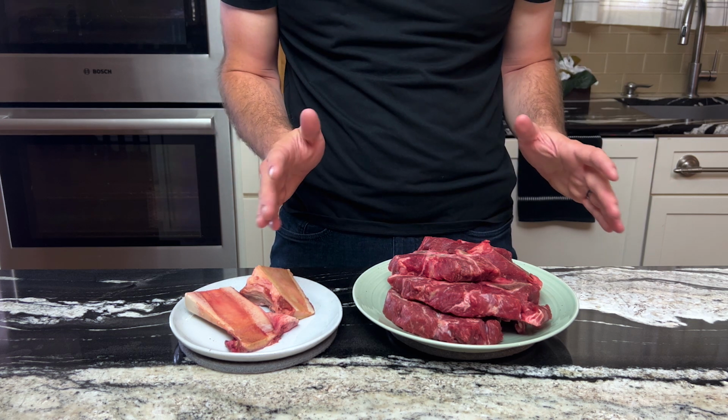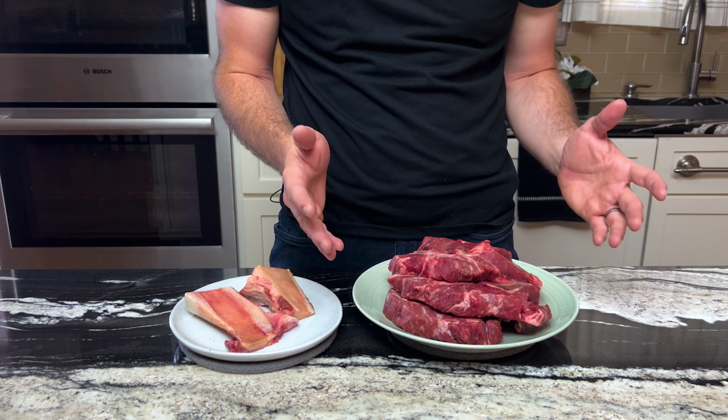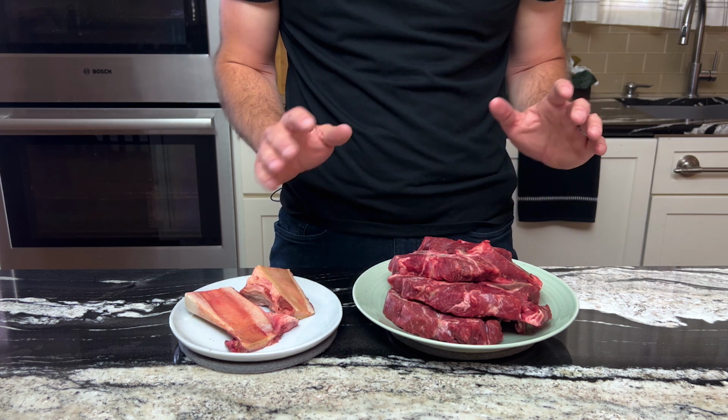Now, if any of this was veal, we could throw them in the pot immediately with water to get white stock, but since we are working with beef, we have some additional prep work to do.